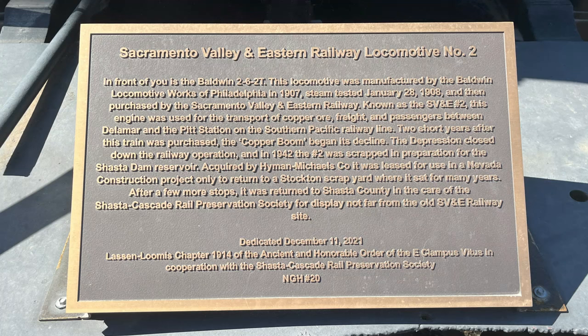In front of you is Baldwin 262T. This locomotive was manufactured by the Baldwin Locomotive Works of Philadelphia in 1907. Steam tested January 28, 1908, and then purchased by the Sacramento Valley and Eastern Railway. Known as the Sacramento Valley and Eastern number 2, this engine was used for the transport of copper ore, freight, and passengers between Delamar and Pit Station on the Southern Pacific Rail Line.